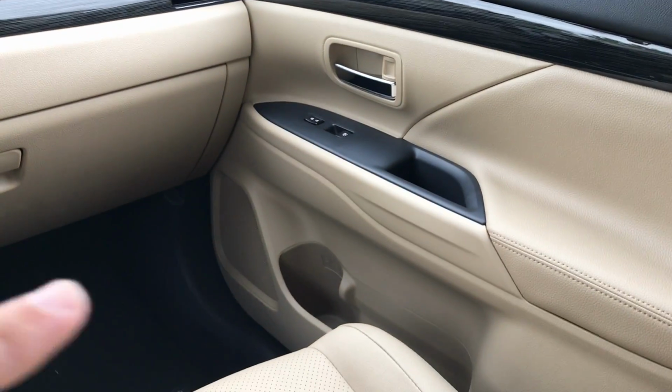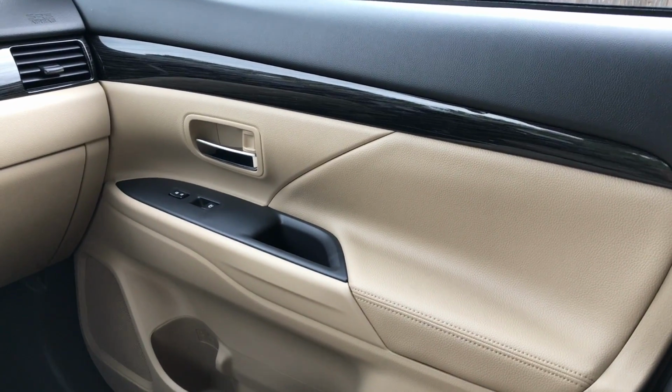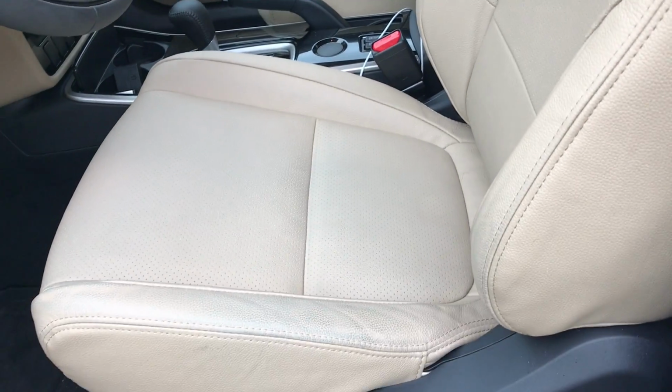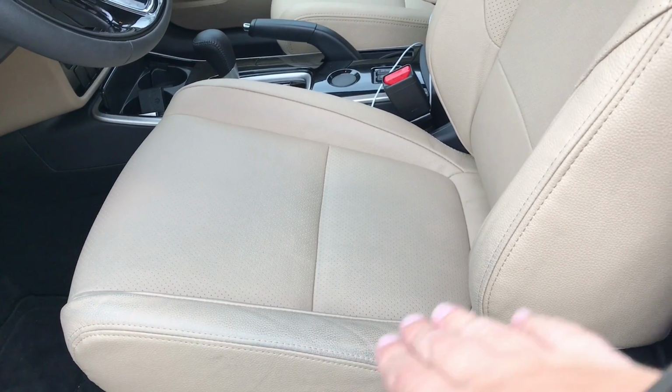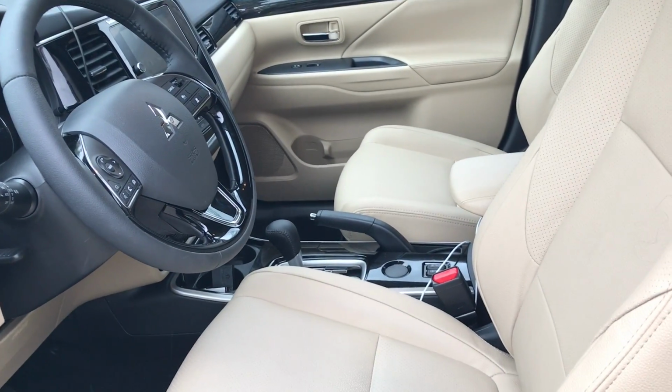And then, you know, nice large cup holders down in the doors there. So functionality wise, a great SUV. Very nice seats as well, extremely nice on this car. Very comfortable. Not a lot of bolstering, especially on the bottom there, but there is some on the side. Again, it's a fairly large SUV, so it's probably not a huge requirement.